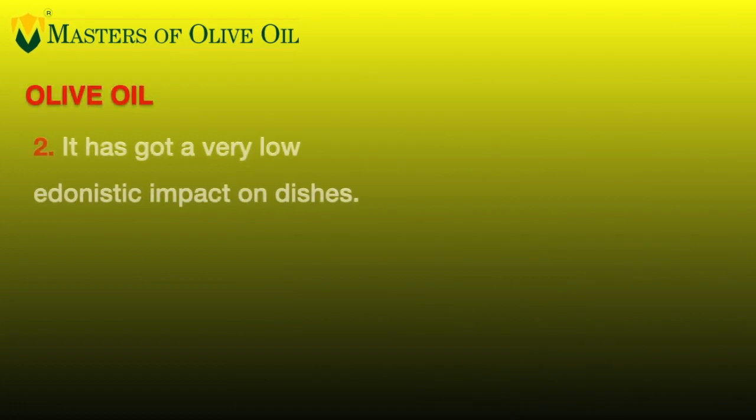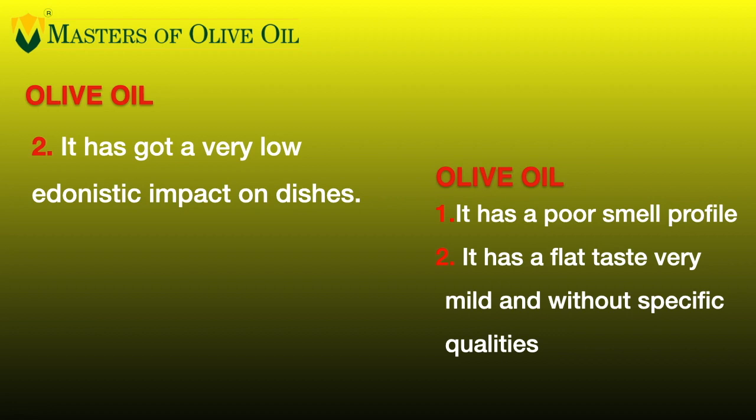Olive oil has a very low hedonistic impact on your dishes. In fact, olive oil has a poor smell profile and a flat taste, very mild and without specific qualities.